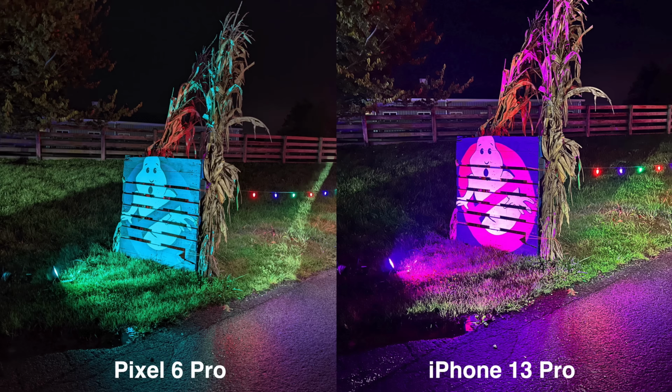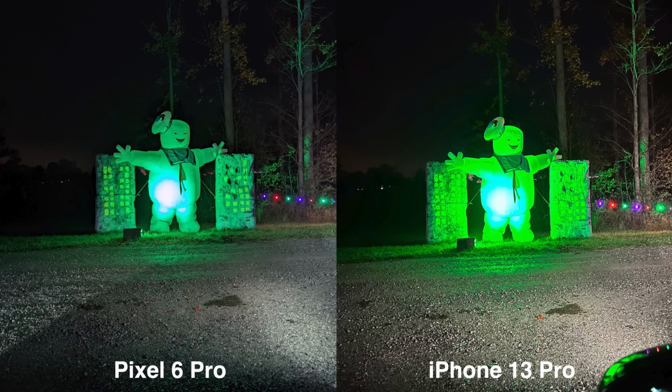Speaking of night mode photos, this is where I was a bit disappointed with the Pixel 6 Pro. Usually I'm incredibly impressed and was hoping for a huge leap this year, but that didn't really happen. I think both images tend to look really good, but I'm noticing not as much of a leap as what I was expecting. I don't know why I was expecting a bigger leap, but I just was.